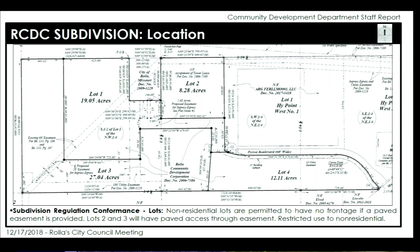Comment memos from the Rolla Municipal Utilities and the Public Works Department have been submitted and can be found in your packets. All the requested revisions have been made, and easements that the RMU requested have been put on the plat. The Fire Chief was satisfied with the access to the lots, and provisions for water detention and fees for land disturbance permits will be satisfied before building permits are issued. No protest petitions or public comments have been filed with the Community Development Department, and the action required is from the Planning and Zoning Commission.